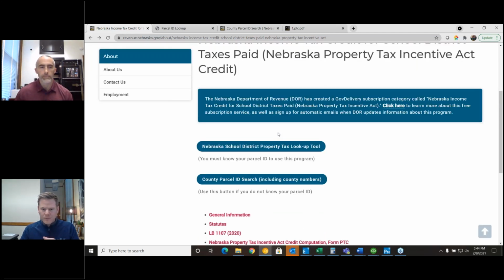And so really what this tool is meant to do is, if you paid $4,000 of real estate tax, we have to carve out the school district tax paid out of that. And so this credit basically takes that school district tax times 6%, and that's our credit. So it's not as good as total property tax times 6%. That's not what we get.